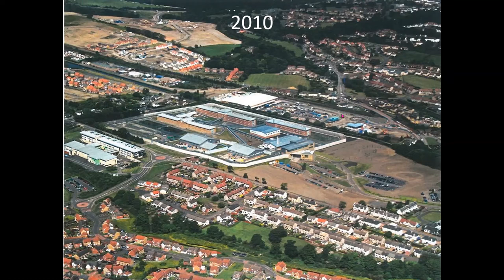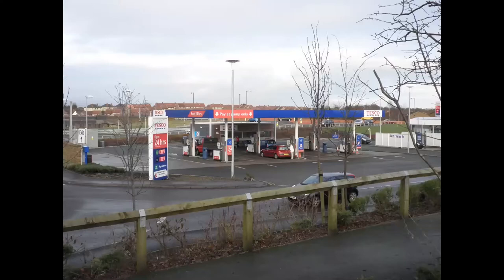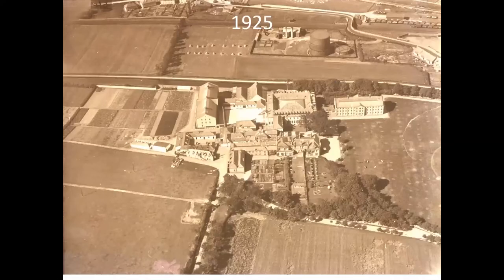So we're going to move on a wee bit more. But as you may know, Americans would call it a gas station. Well, that's exactly what used to be roughly in that same spot, there was a gas work. And that's one of the areas that actually used water from the canal in some of their processes. So we'll move on a wee bit more.